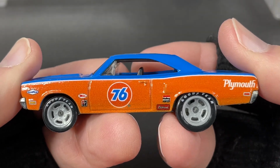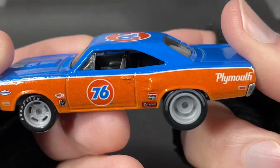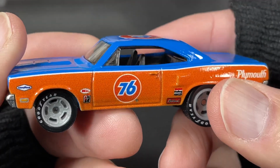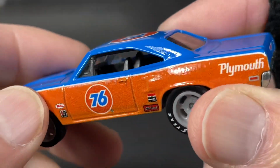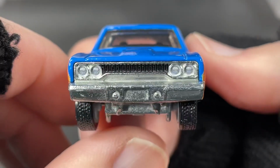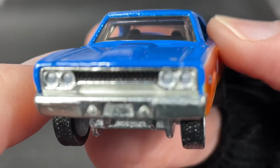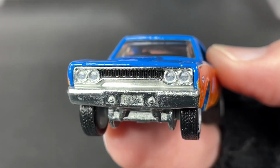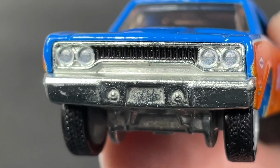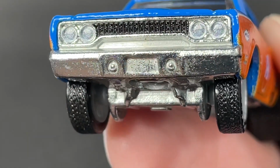Goodyear on these tires. We do have the gray or silver color wheels. 2 bucket seats in there. Left side driver. No mirrors. No windshield wipers. We do have some nice details. The grille is painted in. The lights are painted in. You can hardly tell, but they are painted in or tampoed in. You can see right there. Have the little details. Very nice. A little spot for a license plate.